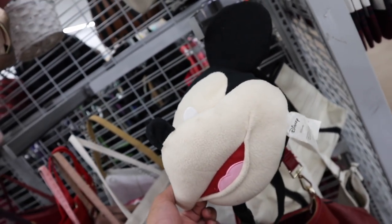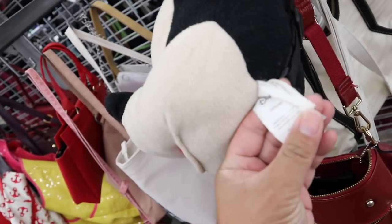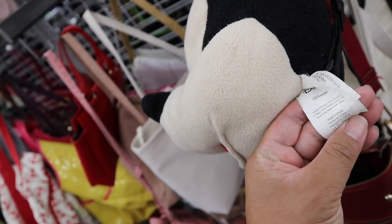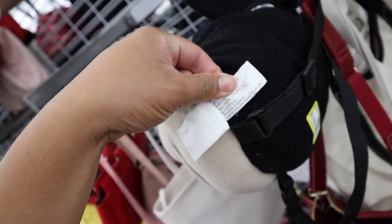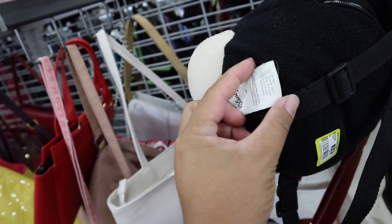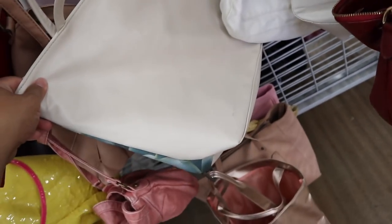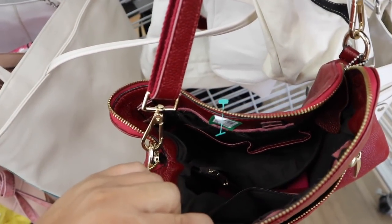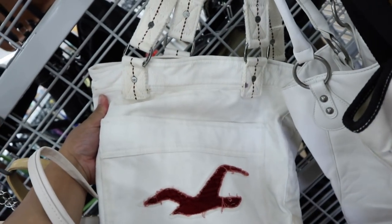Oh my gosh, guys, look at this Mickey Mouse backpack. Where is this from? I'm trying to see if I can find out when this was made. I don't know, I can't really tell. I kind of feel like it looks a little vintage, don't you guys think? But who knows? It's $3.99. It's so cute. It is very dirty though. I feel like it would definitely need a good washing. There's a cup in there. There's a Hollister bag. It's canvas.